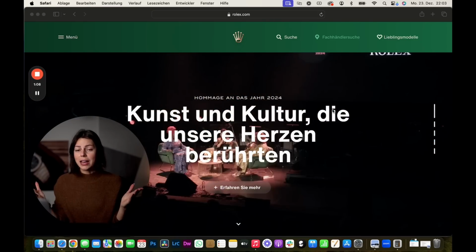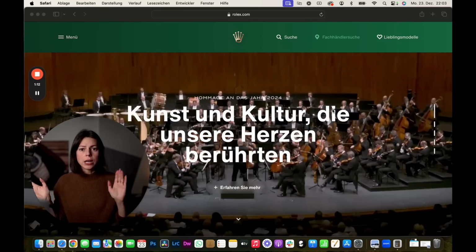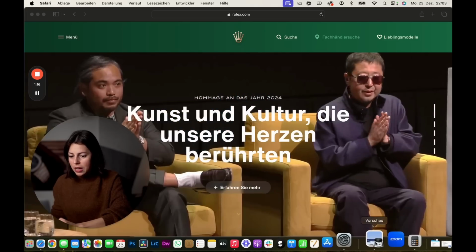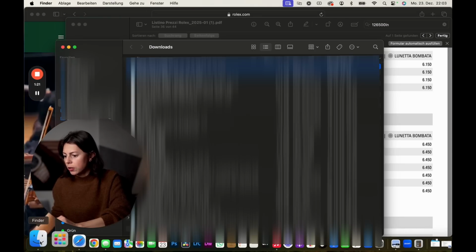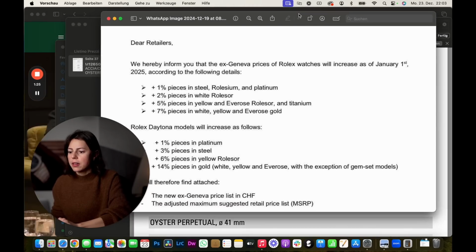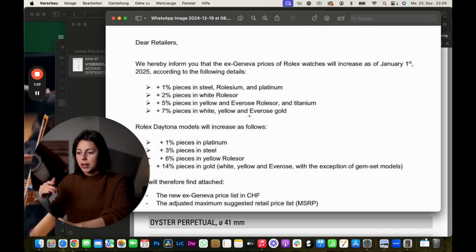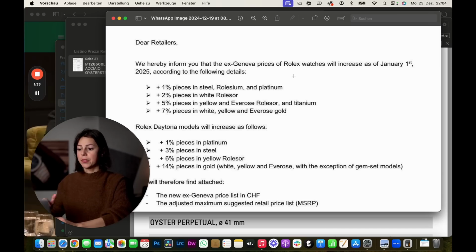So I have a price list. I also got the cover letter that goes with the price list. We're just going to quickly have a look at it, and I can show you what I have and what I know. So the first thing here is the cover letter that reads, "Dear retailers, we hereby inform you that we're going to increase the prices." That's basically it. And they say they've got the following details.